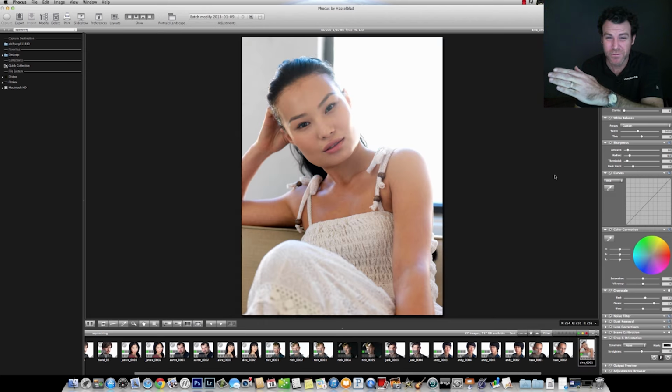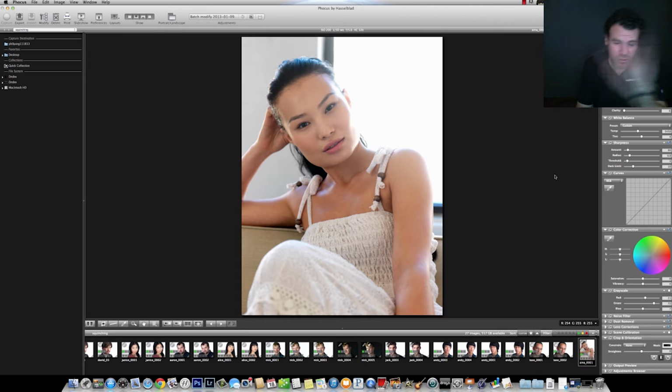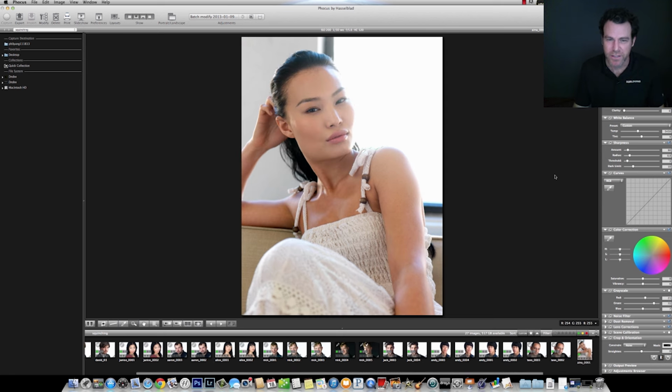You ready? Aina. Love shooting her. Gorgeous girl, right? She looks attractive here. She looks like she's giving us a little look into the camera. That's very pretty. It's nice. But I want to take it to a hotter level. I want her to go and really nail the camera and drive it home. Let's see what she does.